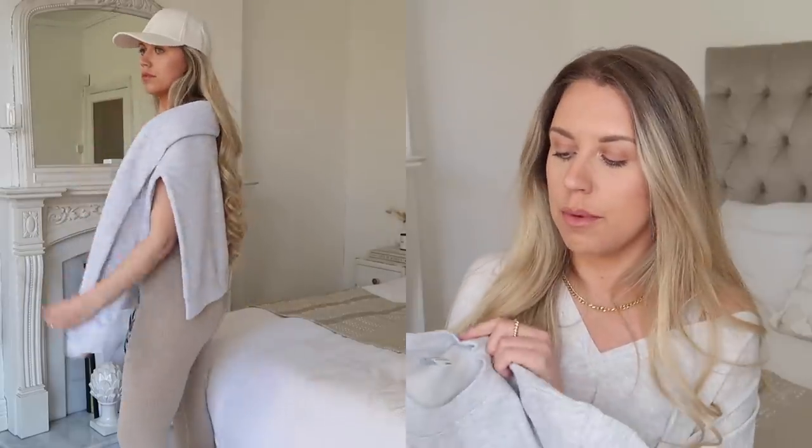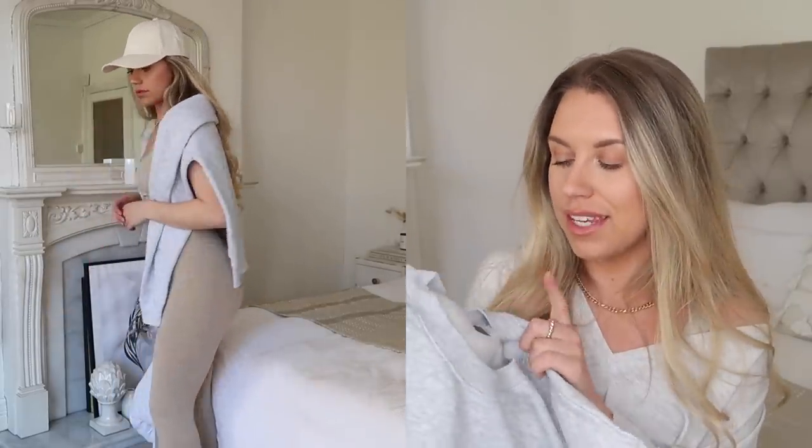This again is another thing that I have several of and something you really can't go wrong with, and it's a good old staple basic sweatshirt. I do buy these from the men's section, and the branding is Fruit of the Loom. I get these in an XL or L, depending on if they've not got extra large available.